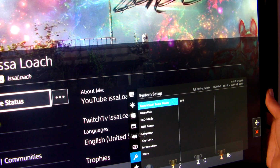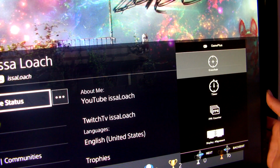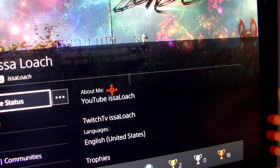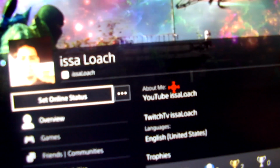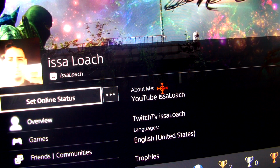Another cool thing that this monitor has is this Game Plus feature. So check it out. It actually gives you a crosshair in the middle of your screen. So you can hip fire the way that you normally wouldn't. It just gives you that aimer there, and I find it very, very useful. So now we're just going to go ahead and step into the full entire setup, and we'll take a look as far as that goes.